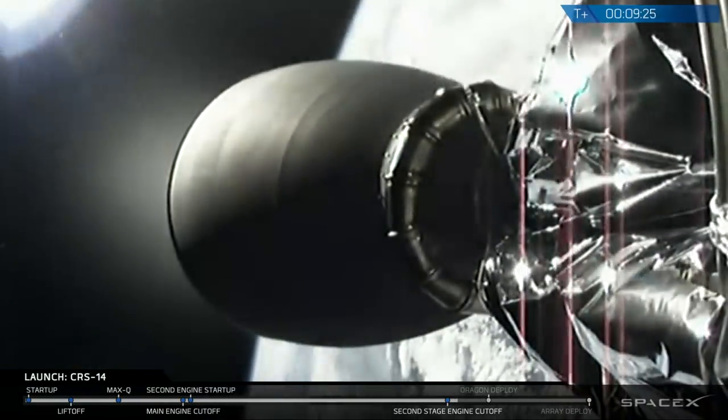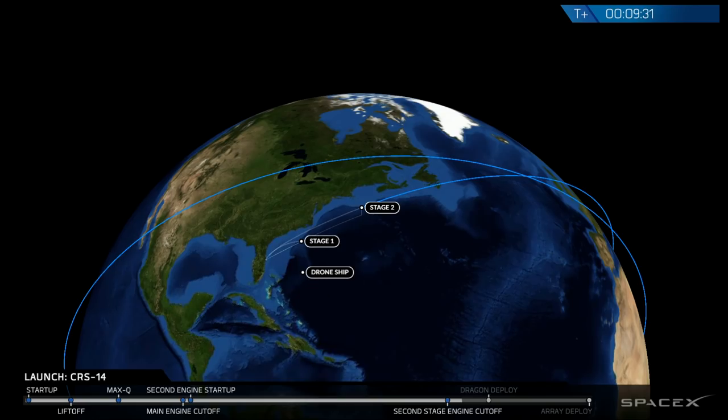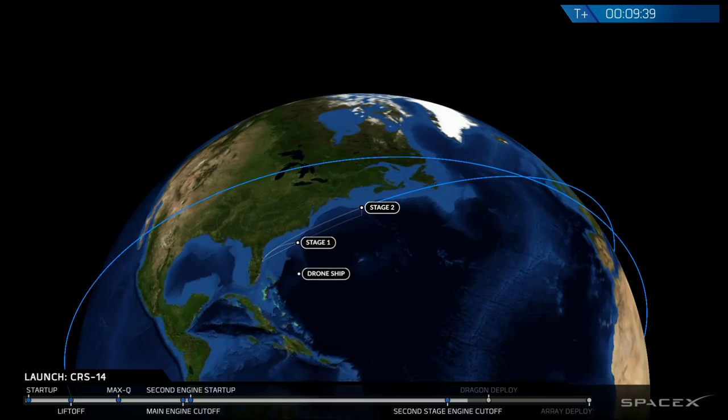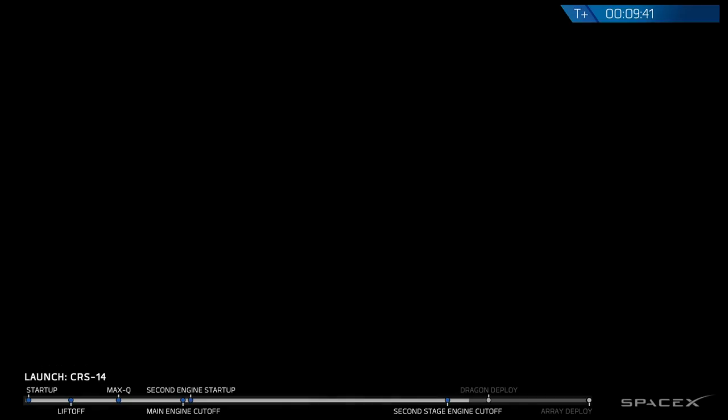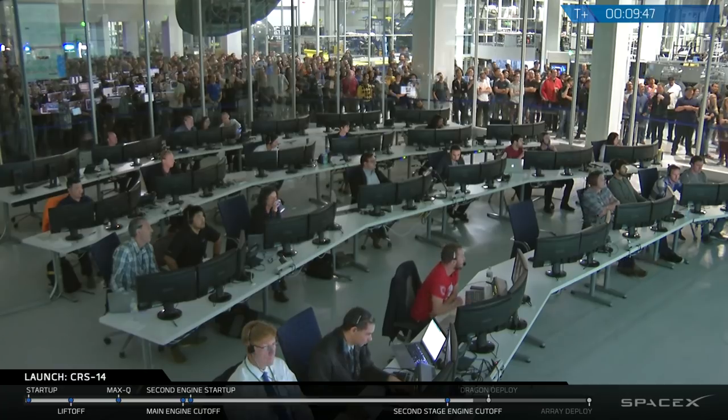We're going to coast here for about a minute, and then Dragon will separate. Good, stage two orbit insertion. And we just also got the confirmation that we are in a good parking orbit of our second stage. Acquisition of signal, Newfoundland. Coming up on Dragon deployment in about 15 seconds.